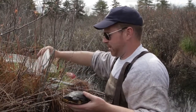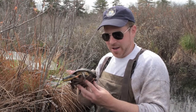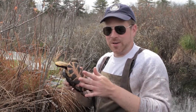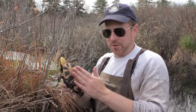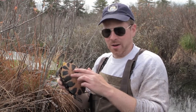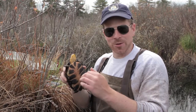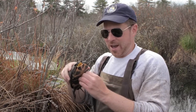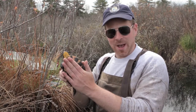This guy weighs 507 grams. So this guy is too young to know the sex yet. As Blandings turtles get older, they show different characteristics that you can use to sex them. One of the things is if you look at the plastron on the turtle, on a male, the plastron will be concave. And part of that is so he's able to kind of mount the back of a female's shell. And then females, it won't be concave, it'll be kind of flat like this.